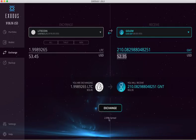And this spread changes frequently based on the currency values of each coin. And it also changes based on what the exchange is. And I'll show you here in a minute when we're done with this, but if I go from Litecoin to Bitcoin, this spread will be different. If I go from Dash to Ethereum, this spread's going to be different. So it's going to fluctuate based on the combinations you're doing. So let's go ahead and exchange.